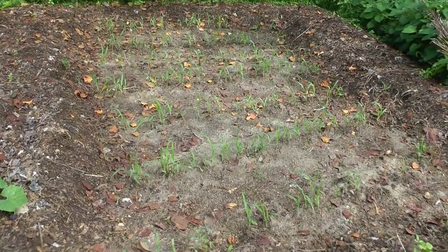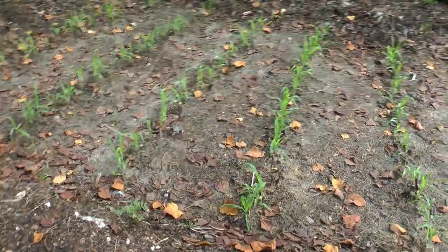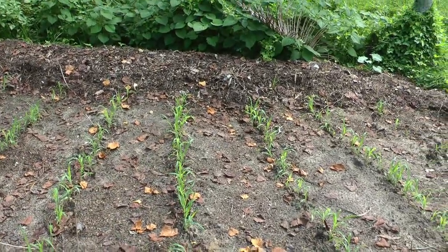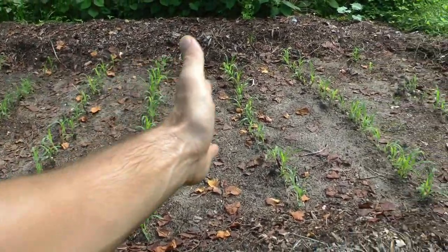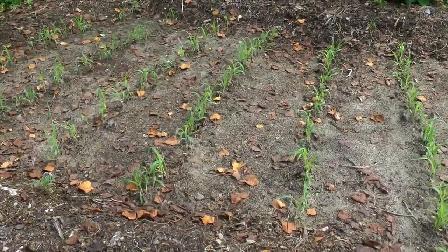Right, as you can see, I've done some sweet corn again. This is a super sweet corn from Switzerland, the only super sweet corn variety that is stable pretty much in the world. And you can see I planted it quite far apart, so I can earth it up pretty well, because I don't want it falling over like the last lot.